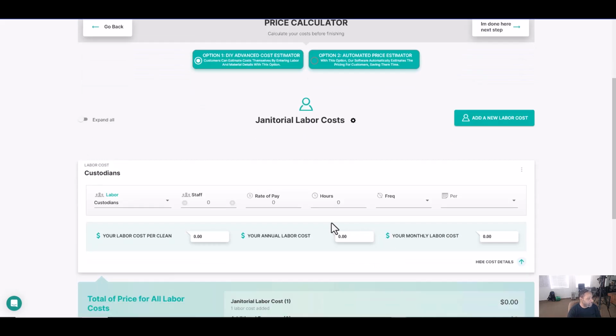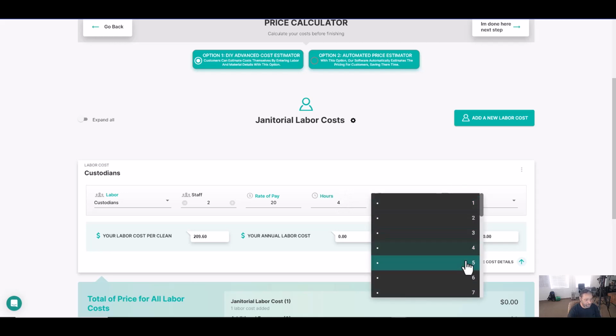And now what we would do is we would start costing this out with your labor and materials. This is where the magic is starting to happen. So what you do is you just add your custodian, and I would do 2 in this case, and we had almost 8 hours of production rate. So I'm going to say 2 people at $20 an hour, 4 hours each, okay? And we're going 5 days a week.